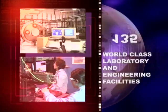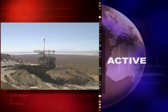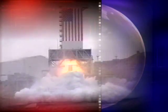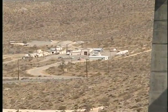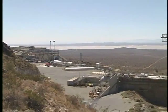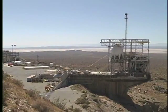135 world-class laboratory and engineering facilities, and 30 major active test stands capable of handling nearly any challenge. We cover 65 square miles of the Mojave Desert, giving us plenty of room to test advanced rocket propulsion technologies. There isn't a better place to do rocket science.